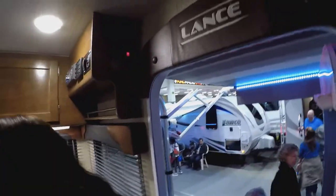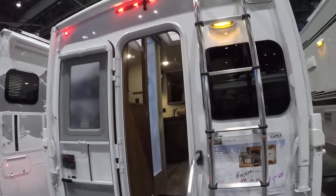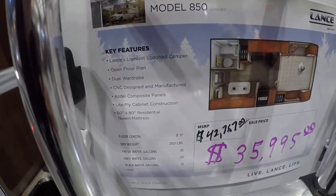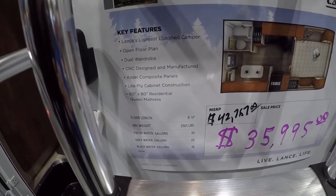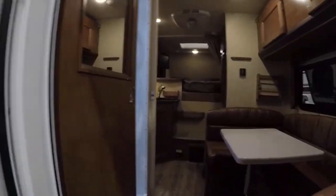Okay. Oh, this is awesome. That's fantastic. Look at this, like, spice room. I like how they angled it, too. That was really clever. It has a pop-out. Watch it. Okay, so this is a smaller one, 8 feet 11 inches.